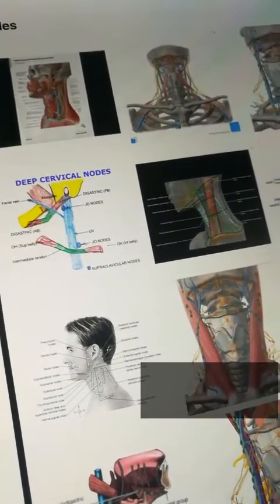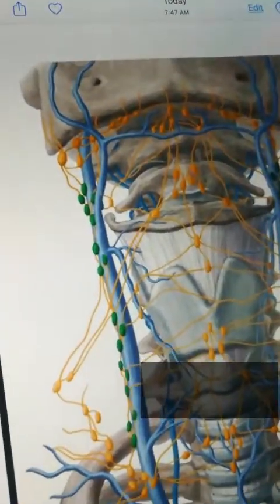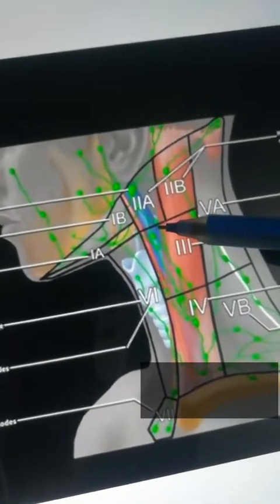I hope you can appreciate it. They're way up here. This is the skull base. They are present at the level from skull base superiorly to the level here of the inferior border of the hyoid bone, or carotid bifurcation. Here is the carotid bifurcation.